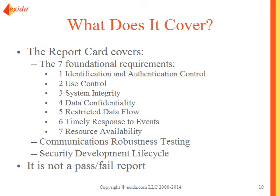So what does the report card cover? Well, it covers the 7 foundational requirements that are listed in the 62443-1. Now these form the foundation for the system capability and security levels. We don't actually get into security levels here because right now the standard groups are still working on sorting out the security levels, including definitions and how to combine security levels to achieve a higher security level. So we're not looking at that particular aspect for the moment.